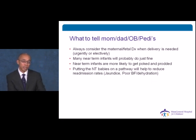Again, the bottom line of what I tell moms and dads is the majority of these kids are going to do just fine, but as you get closer towards more prematurity, they are more likely to be poked and prodded.